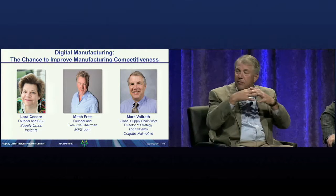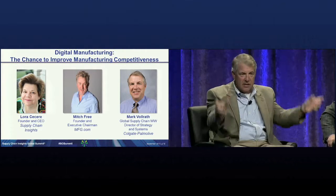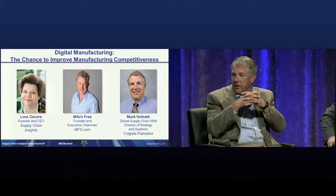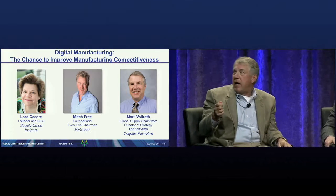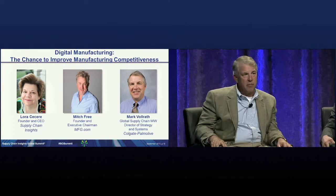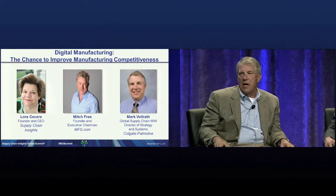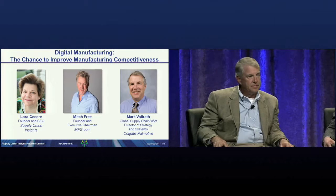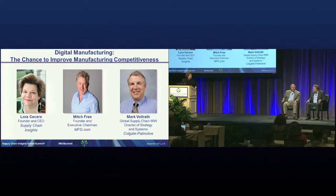Now that you've got this convergence of all these standalone old systems and now they're all talking to one another, a guy comes up with an ID badge, this happens today, and logs into a machine, I'm ready to start my shift, and the machine says, no, you can't run me, you haven't been trained on my machine. Different world. Mitch, what do you think? Does it change the world of constraints?